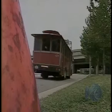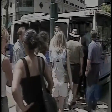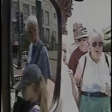Bus driver Alice Bundy has been very busy today. She's making rounds from Harbor Park to Waterside, and there's always a crowd waiting for her arrival. Many of those taking advantage of this service are glad they did. We parked at the Harbor Park parking lot, caught the bus here, went to the Harborfest, and came back. Now we're ready to go home.